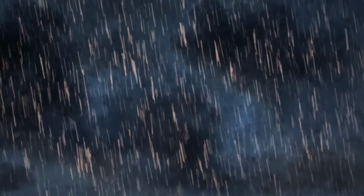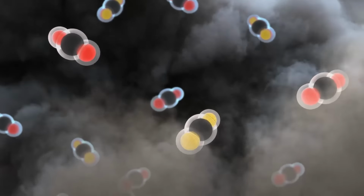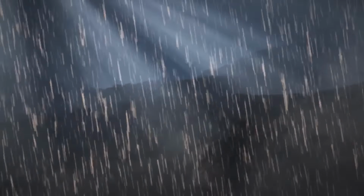Now, ash aside, there's also acid rain to worry about. Volcanic gases like hydrochloric acid and sulfur dioxide would mix with the atmosphere and fall back down as acid rain. This type of weather would harm the groundwater and ocean surfaces.